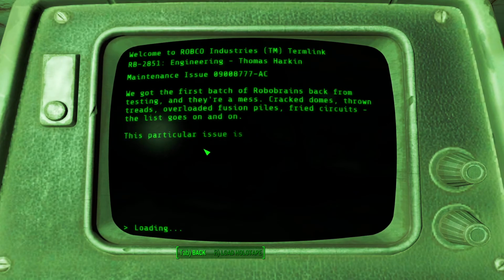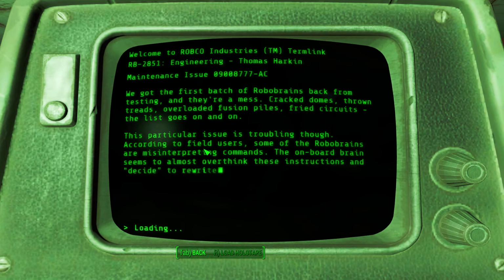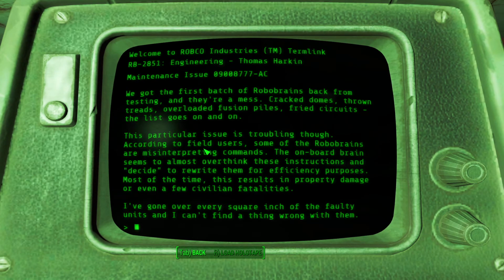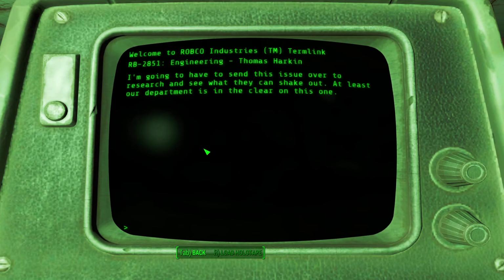We got the first batch of robo-brains back from testing and they're a mess. Cracked domes, thrown threads, overloaded fusion piles, fried circuits, the list goes on and on. The particular issues is troubling though. According to field users, some of the robo-brains are misinterpreting commands. The unborn brain seems to almost overthink these instructions and decide to rewrite them for efficiency purposes. Most of the time, this results in property damage or even a few civilian fatalities. I've gone over every square inch of the faculty units and I can't find a thing wrong with them. I'm going to have to send this issue over to research and see what they can shake out. At least our department is in the clear on this one.